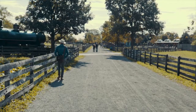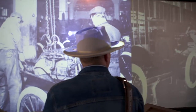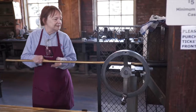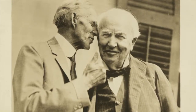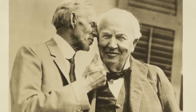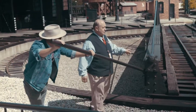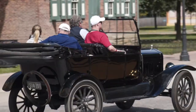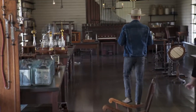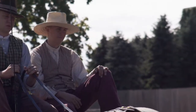The Henry Ford is a museum in Dearborn, Michigan. That's almost like an encapsulation of American history in one location. Originally opened in 1929 by Henry Ford and Thomas Edison as a school, it has grown to include a huge collection of inventions, machines, and artifacts that span 300 years.